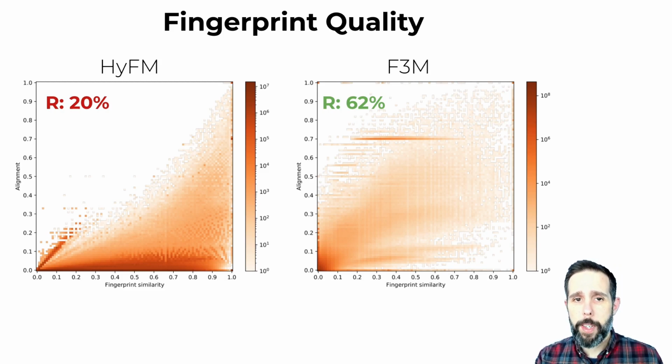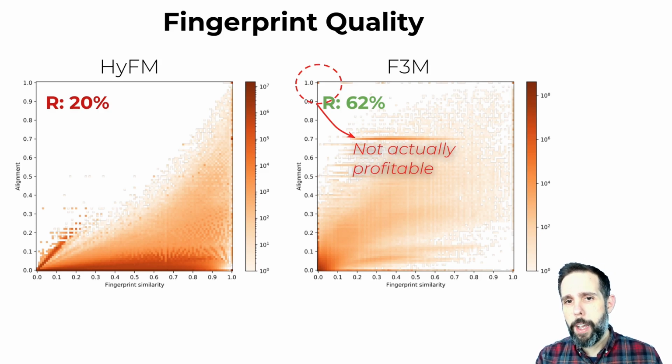At least some of this disagreement between the two metrics is artificial. For example, in the upper left corner, we have 140,000 pairs with zero fingerprint similarity but perfect alignment. All of these pairs are functions which contain only one return instruction.